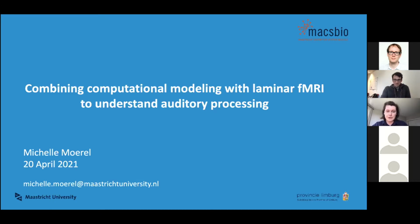In 2015, she returned to the Netherlands where she continued her work at the Maastricht Center for Systems Biology and the Faculty for Psychology and Neuroscience at Maastricht University. And she was promoted to assistant professor in 2017, also within the Center for Systems Biology and FPN. And today we'll hear her talk about using laminar fMRI and computational modeling for detailed examinations of auditory processing in humans.